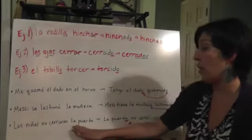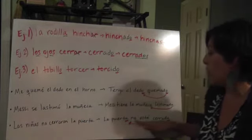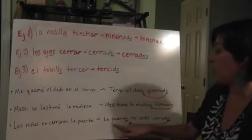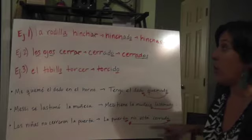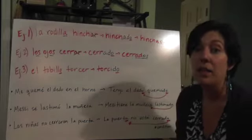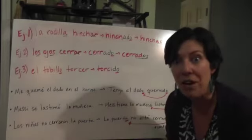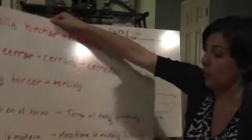Y por fin, we have something a little different. Las niñas no cerraron la puerta. They did not close the door. La puerta no está cerrada. So the door is not closed. And this is a condition. So you can also use these past participles with estar en el presente as an adjective. Así, muy fácil, ¿no? A mí me encantan past participles.